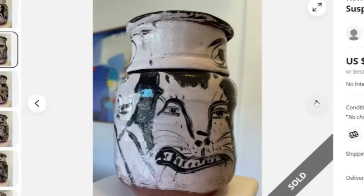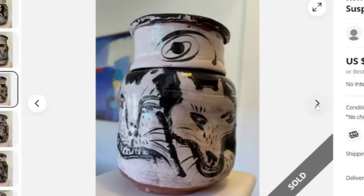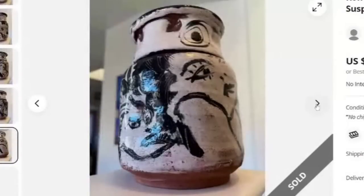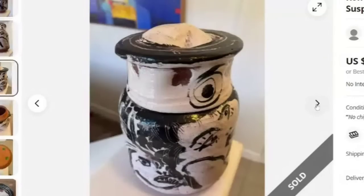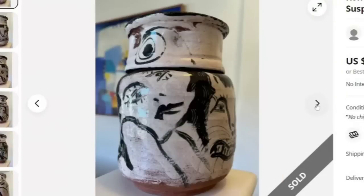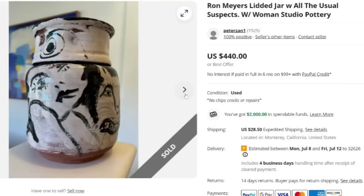So this one, look at the kitty cat with the whiskers. This is what I wanted to show you. Stuff like that. There's a coyote, I believe. And there is the woman. So if you see something that looks like this, pick it up. It looks like this one is not signed. I am not seeing a signature on this. So not sure how they identified it. But again, this is another one I feel would sell high with or without a signature.